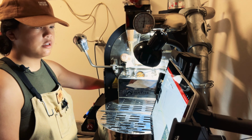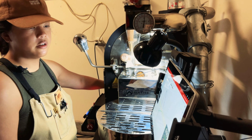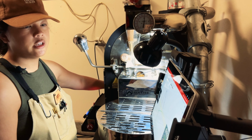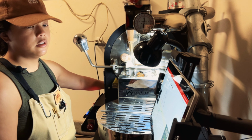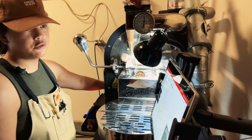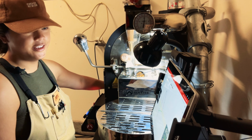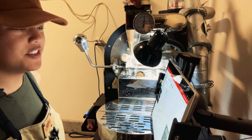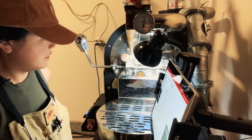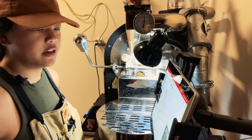So we want to take it a little bit easier with this guy. I remember going way down to 1 kPa at 5 minutes and even lower as we approach first crack. Yeah, it seems like 370 seems too hot. But let's see. We don't know until we cup it, right? We gotta cup it.